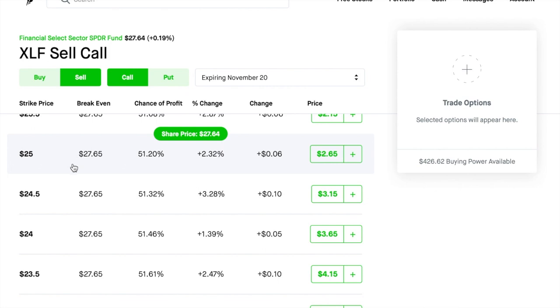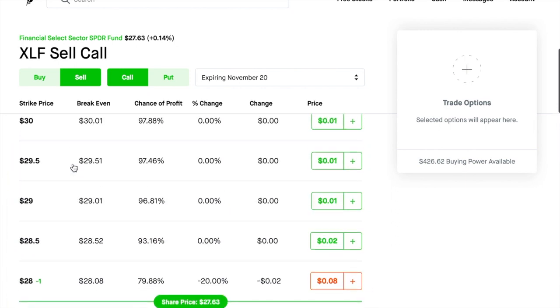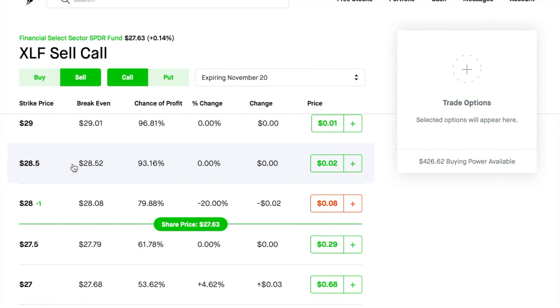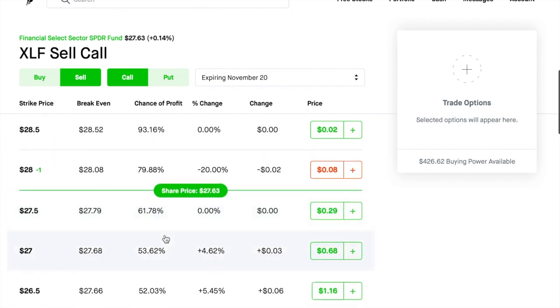Just don't sell below your cost basis. Whatever you bought the shares at, just don't sell below that. Don't sell a call for a strike price below that. As long as you do that, you will be guaranteed to not lose money. Okay, just don't sell your shares. And that is pretty much all I have for selling covered calls here.